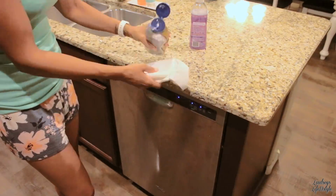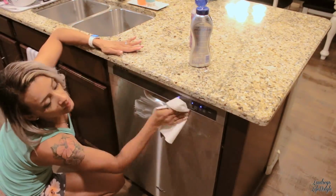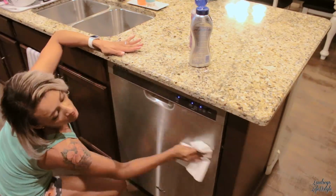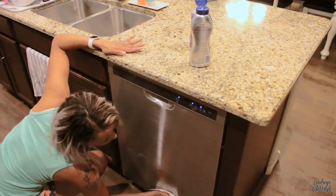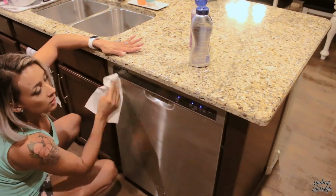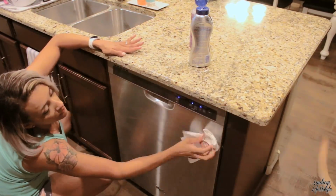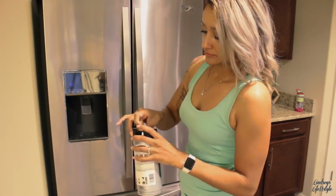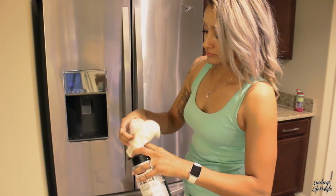So I went ahead and tried to put the Barkeeper's Friend on the dishwasher, and it did not work out for me. I did not like that on the stainless steel. So I did it for the dishwasher, but I went ahead and changed products for the rest of the kitchen, and it started giving off a smell, and I just couldn't do the metal smell. So I'm going to go in with my Weiman's stainless steel wipes for the rest of the stainless steel in the kitchen.